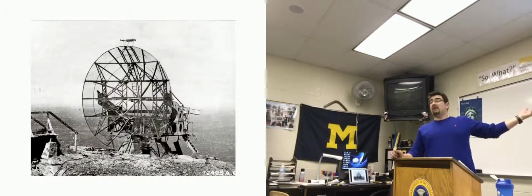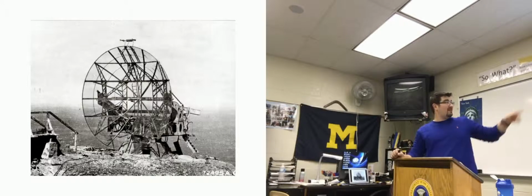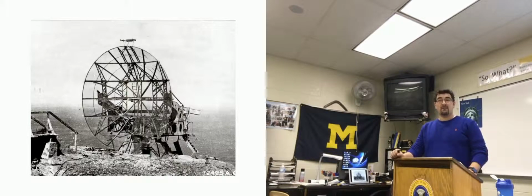Interesting, like what we see developed in the 1930s and employed in the Second World War still has a part to play in the Star Wars universe. This identical thing is like right on top of the Millennium Falcon, right?